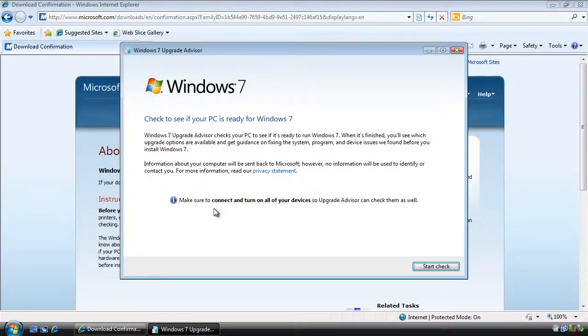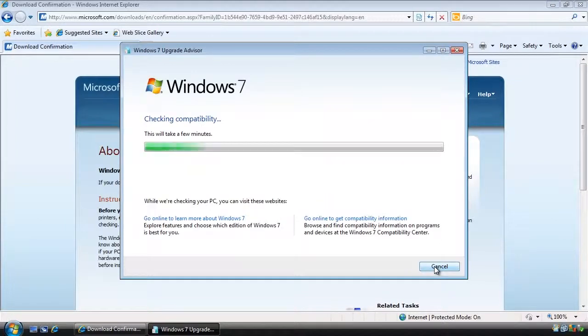If you have any USB devices such as printers, scanners, etc., you should connect these up so that the advisor can see if there are any potential problems. Remember that when you use the Upgrade Advisor, it can only alert you to problems it knows about. Still, this is better than nothing. Once I press the button Start Check, the Upgrade Advisor will start checking my system for problems.